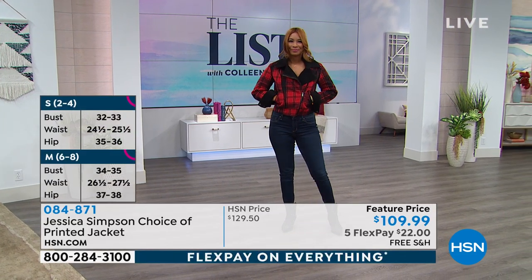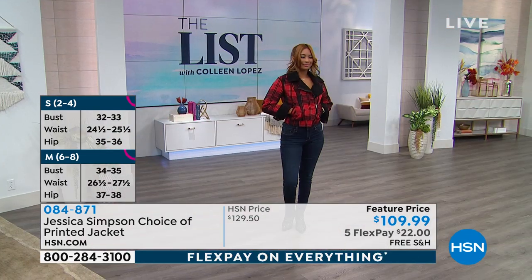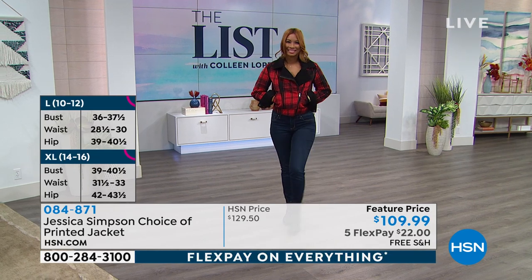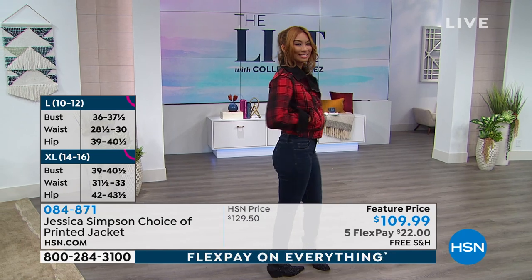084-871 is the number to ask for if you're thinking about getting a fun new jacket for fall. Consider this one because it is adorable. And I can't help myself. I'm dying to try on the leopard. Yes, go for it. I love them both, but this was calling my name.